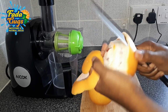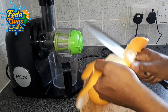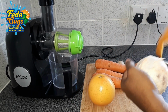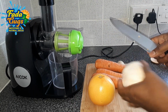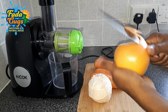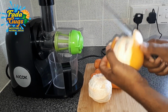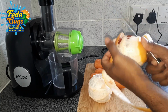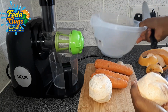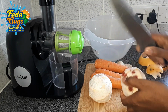And then set it aside. And then you're going to deal with the carrot. And as always, make sure your hands are clean. Make sure the things are washed, so all of the dirt and the germs can wash off. Just like that. Then we're going to have a bowl, and as I said, just cut some small pieces.